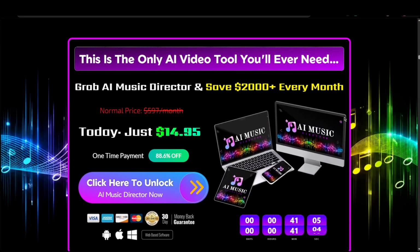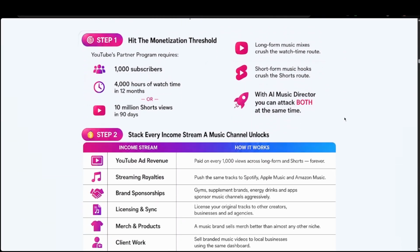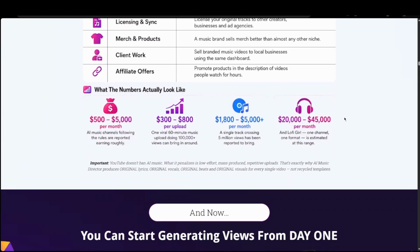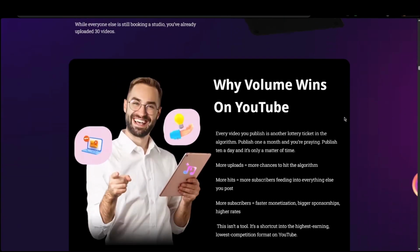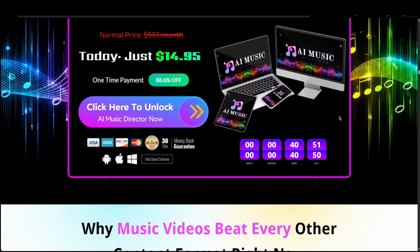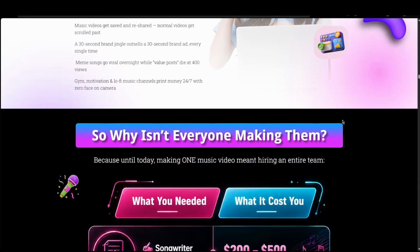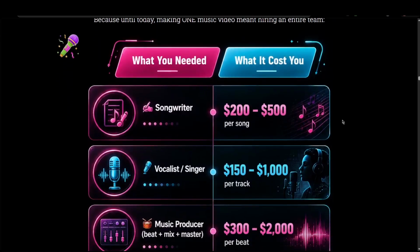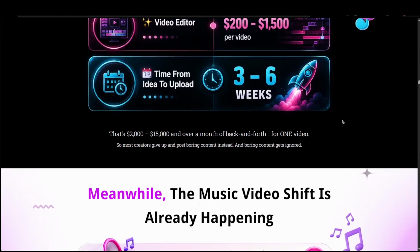Step 2 is the agentic AI processing chain. 7 specialized AI agents break down the workload automatically. The songwriter agent writes original lyrics. The vocal agent generates human-grade vocals with real emotion. The producer agent creates fresh background beats. The director agent generates AI scenes and camera moves. No music degree required. Step 3 is instant export and profit.